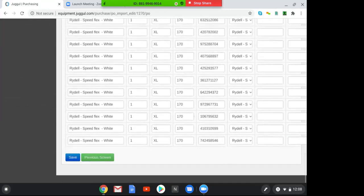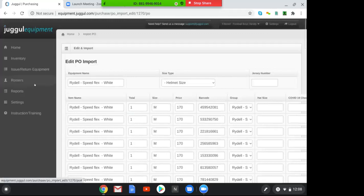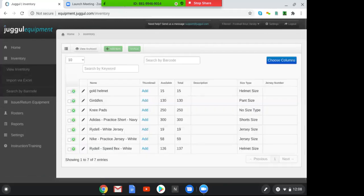And then at the bottom, you'd hit save. When you hit save, all this information is transferred into the inventory section, and it would be a line item like so right here. It shows the available amount of helmets and the total amount of helmets. This is different because I've used this within some past demonstrations. Initially you would have 137 available and 137 total.